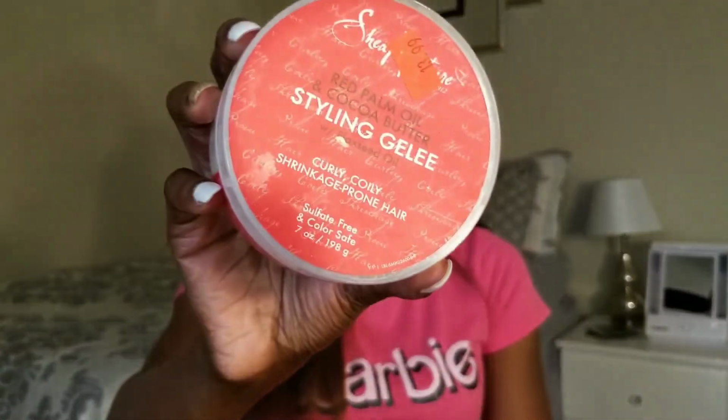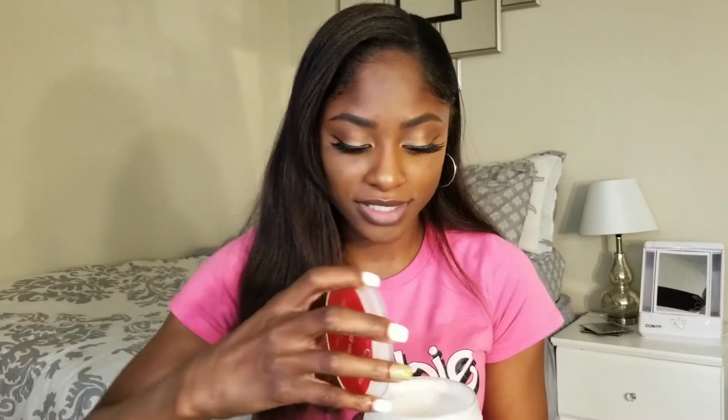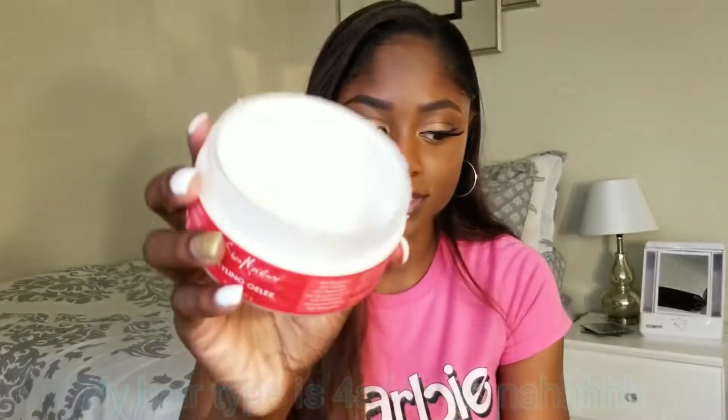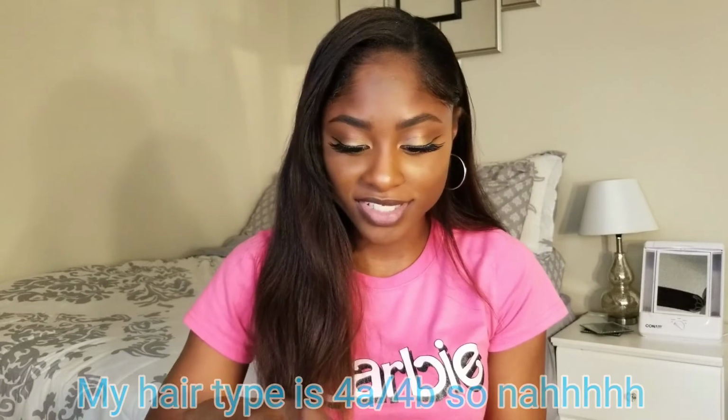Sometimes, wait, my hair is looking kind of janky right now, so let's put that back. But this I use if I am going to do a braid out or something. It's the styling jelly. Honestly, for a wash and go, it's not gonna work because it's really runny. I don't know if you guys can even see this, but it's really runny. So it's not gonna provide much hold, but in terms of moisture and style retention, it does the job when it comes to braid outs.